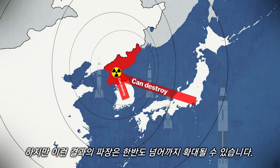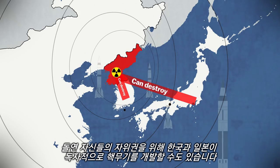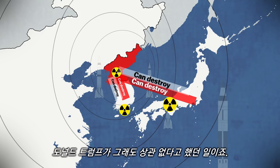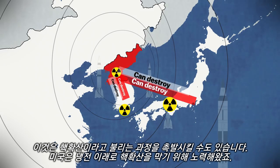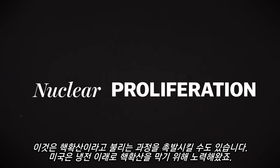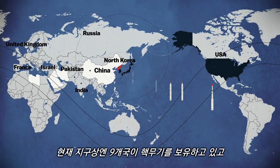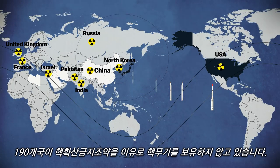But the implications of this would go far beyond the Korean peninsula. Suddenly in charge of their own protection, South Korea and Japan would potentially develop nuclear weapons of their own, something Donald Trump once said he would be fine with. This would trigger a process called nuclear proliferation, and it's exactly what the US has been trying to prevent since the Cold War. Right now, there are 9 countries with nuclear weapons of their own, while 190 maintain a non-nuclear status because of the Non-Proliferation Treaty.